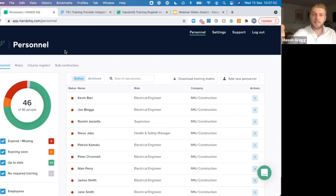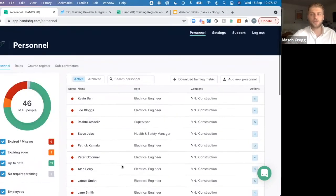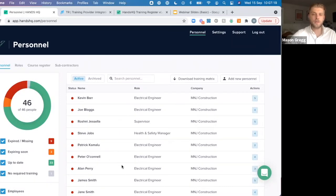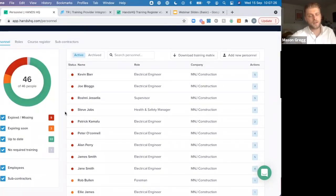When you log into the system, the first page that we come to is our personnel dashboard. This is where all of the different personnel across the business will live. So you can jump into different individuals' profiles through here, which I'll show you in a moment. But first thing I wanted to mention is this graph, this donut that we have over on the left-hand side here.